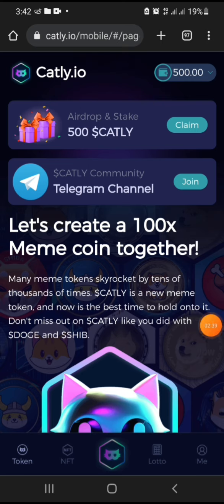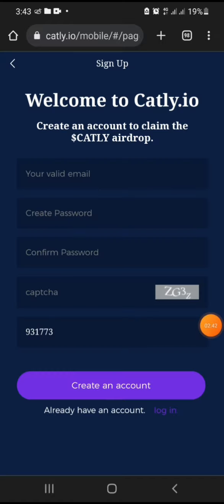Upon clicking the link, it will take you to an interface that looks just like this. All you need to do is input your valid email address here, input your password, and confirm your password here. You input this captcha, which is this code here. You just leave this code right here because this is my referral code. You leave it right there and you click create account.